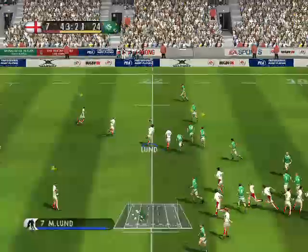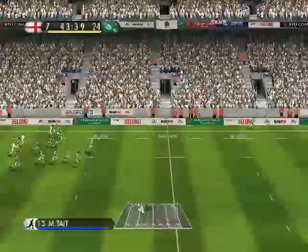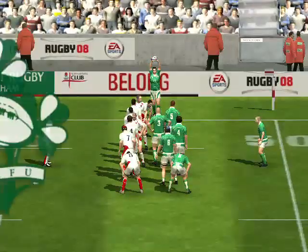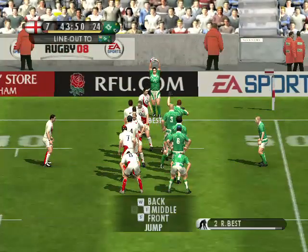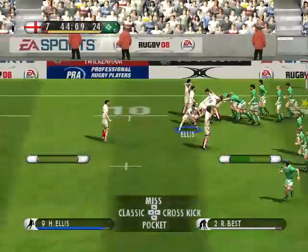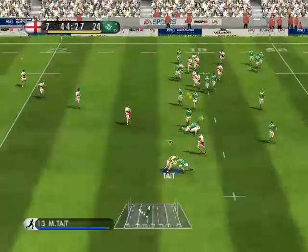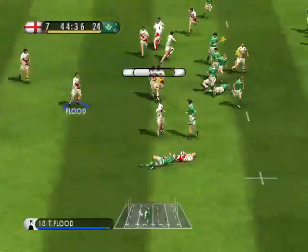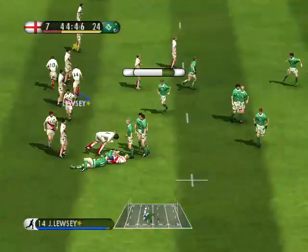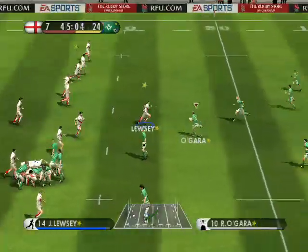Turnover ball. Tate. Clear. Safely into touch. And on the replay you see here, he really threw the defender off. They throw. Completely cleaned out. Swept out. Great. Lucy. Tate. Great drive, they turned it over.